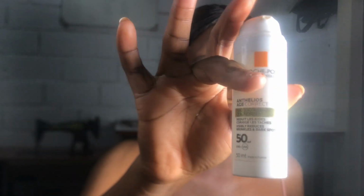No white cast at all, and it protects your skin 100%. I am not joking. Protect your skin from the sun. I do not know this brand, but these are rare occasions. But as for this particular baby, my favorite from La Roche-Posay, like, who is the brand? Which brand are you buying from?